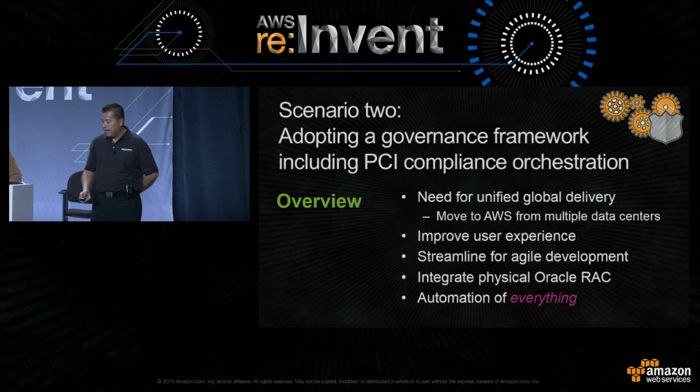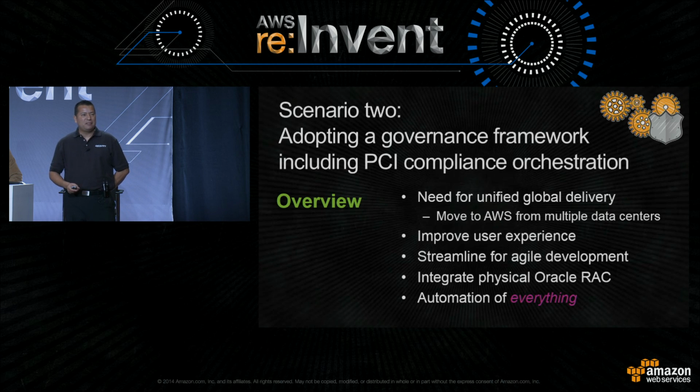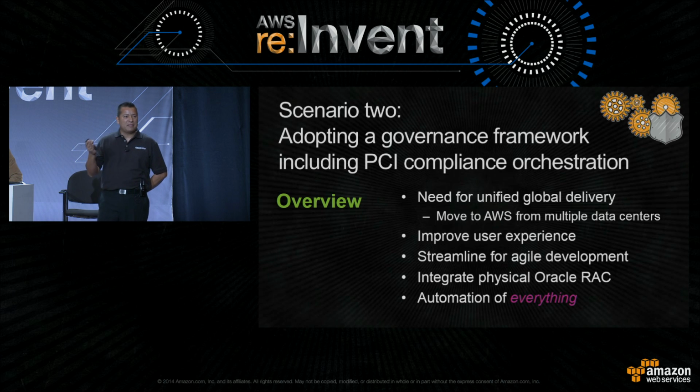I'm going to move on. And the final one, they wanted to be automated for everything. Everything and anything. That was the mandate. We need to be able to automate everything so that we can be agile. So instead of having 20, 50, 100, 500 people, they wanted to automate the processes.